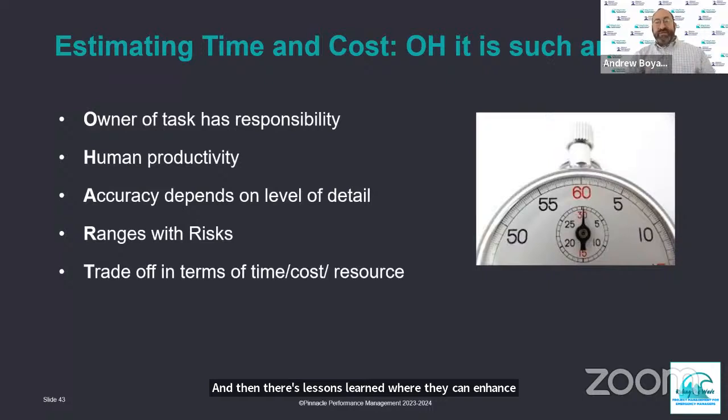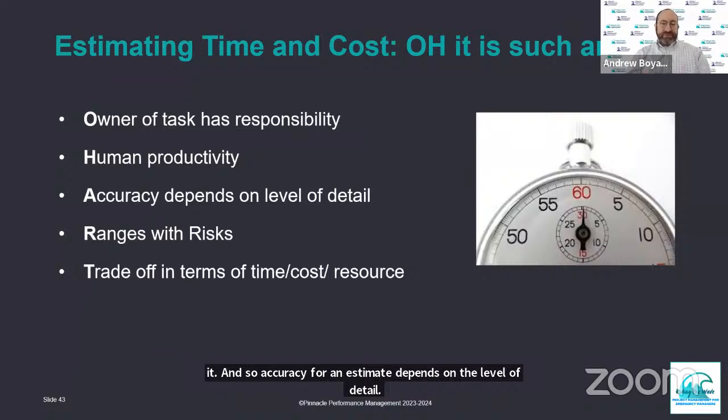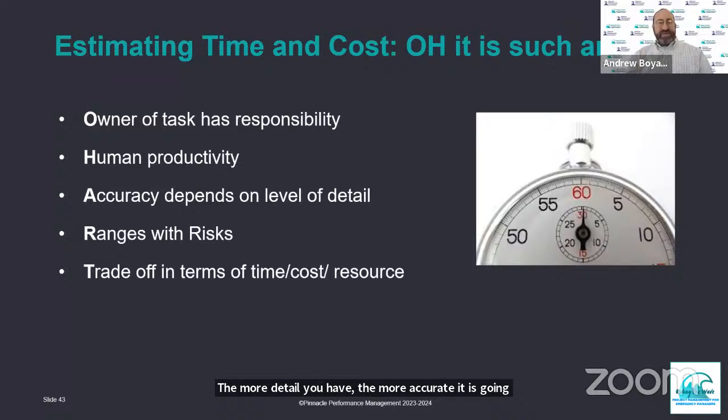Accuracy for an estimate depends on the level of detail. The more detail you have, the more accurate it is going to be, and vice versa. There are ranges of estimates, and there are risks associated with those ranges. So if I'm going to go to bid for a specific project, if I look at that distribution curve of when projects might finish, and sort of my optimistic and pessimistic, there are risks associated with each of those. If I'm using the pessimistic, I might meet that time frame 95% of the time, but the client might not be willing to wait that long for it to be done. They want it to be done quicker. So there's a balance between how much time I think it's going to take and what I'm going to do to try to be competitive and what we're competing on. And that also holds true for costs as well. So those ranges and what we're providing have risks associated with them.